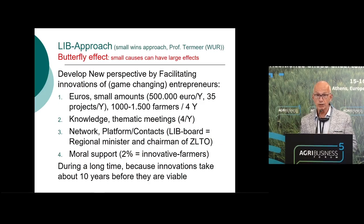The LIB approach, according to a professor in Wageningen, we call the small wins approach. That's set ambition goals 20 years ahead, but make small steps towards that goal. One of the main things of that method is that we support small projects that start small and develop to bigger things. We support 30 projects each year. So in 25 years, we supported more than 750 projects and involvement of more than 1,000 farmers.